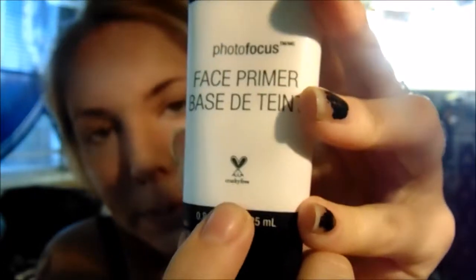I only really use cruelty-free brands. There are a few exceptions, like leftover makeup I have from when I was a teenager, but for my primer, I used Wet n' Wild, which is cruelty-free. It even has a little bunny on it that says cruelty-free. Face primer. Yes, this is drugstore makeup, but I'm also broke.